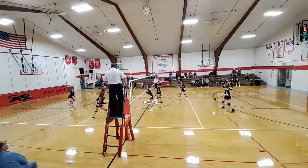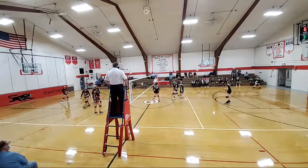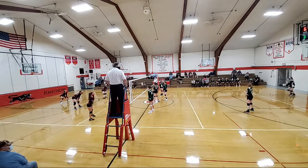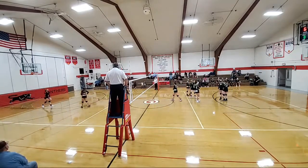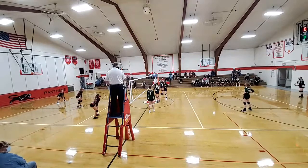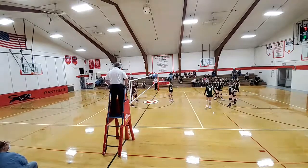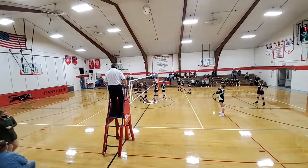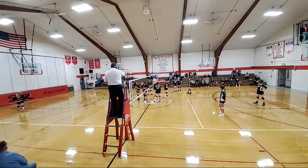Her serve again is over. Received by, I couldn't tell the number. It's a really bad spot. 15 will put it to the left of the court. 12-6, Lancers lead by 6. Bauer continues to serve. Her serve is deep this time and in. 13-6, Lancers lead by 7. Her serve comes up short this time. 13-7, Lancers lead by 6. And number 9 will begin serving for Gilmanton.